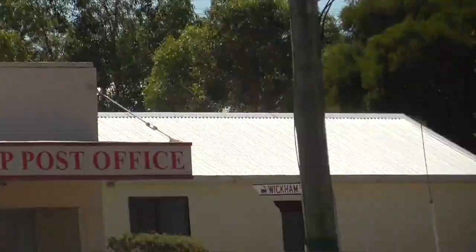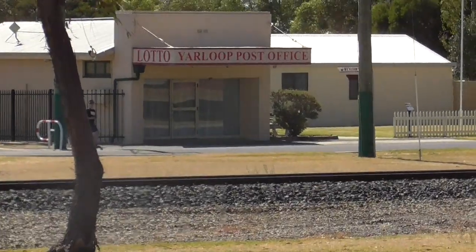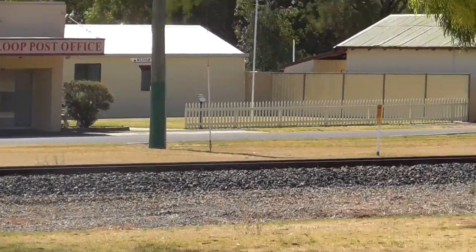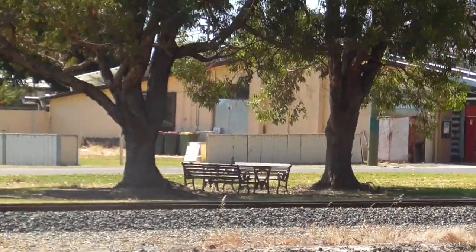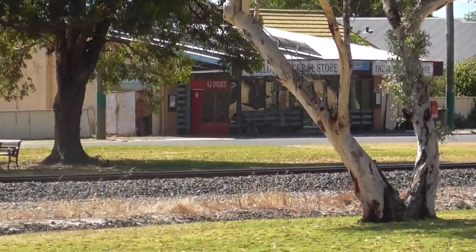In the town area we have the Yarloop post office, and just over here we have the new post office, which also includes a general store.